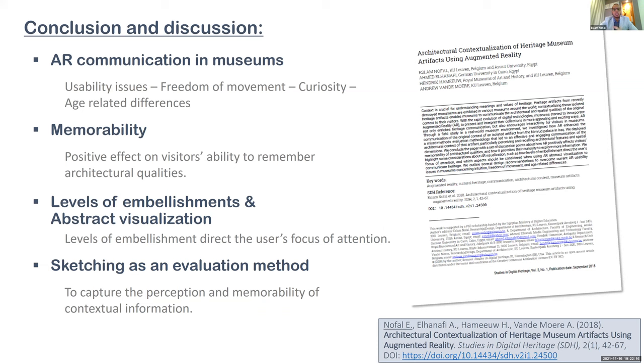We concluded this study also with discussion points, such as how the use of augmented reality in museum environments positively affects the memorability of visitors, in particular the architectural features and spatial dimensions. And also the use of AR in museums stimulates the curiosity of visitors.